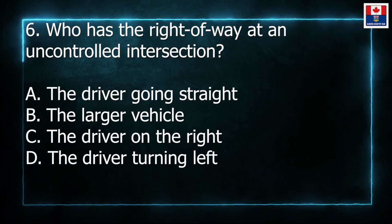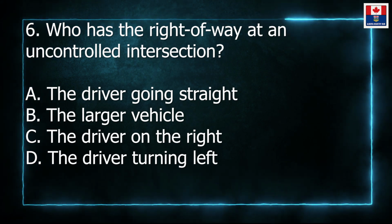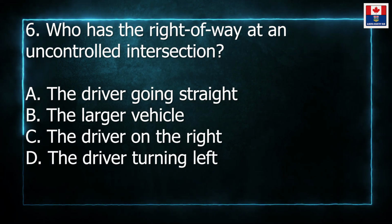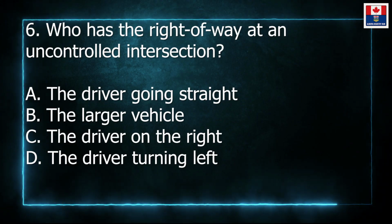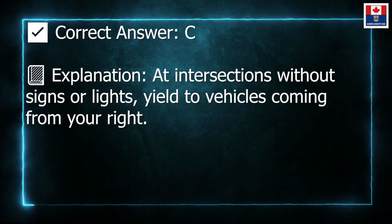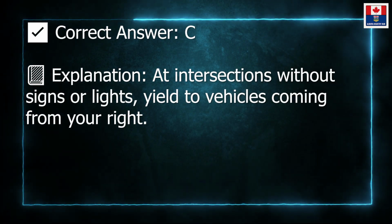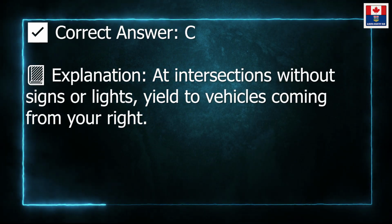6. Who has the right of way at an uncontrolled intersection? A. The driver going straight. B. The larger vehicle. C. The driver on the right. D. The driver turning left. Correct answer: C. At intersections without signs or lights, yield to vehicles coming from your right.